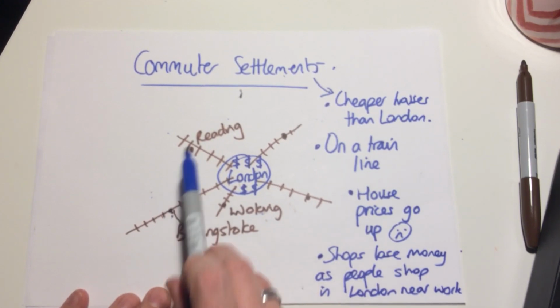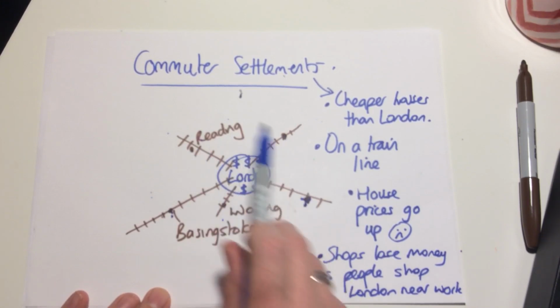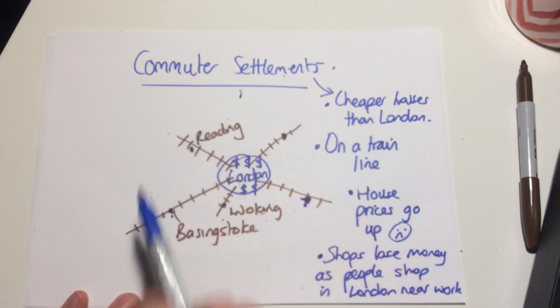So commuter settlements outside of London are where people live, come into London to work and go home in the evening. And that's quite a feature, and it's a way that London is affecting the area around.